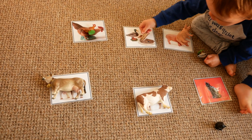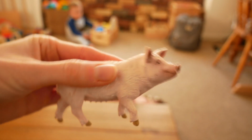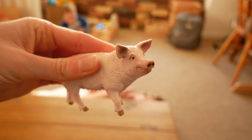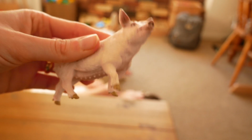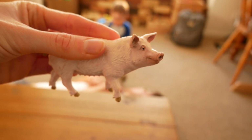We also use them for lots of different matching games, so they have loads of uses. These are so lifelike that their tracks are actually accurate. So for example, if we're playing with them and using Play-Doh, the pig will genuinely leave behind little trotter marks, so it's great for learning as well.